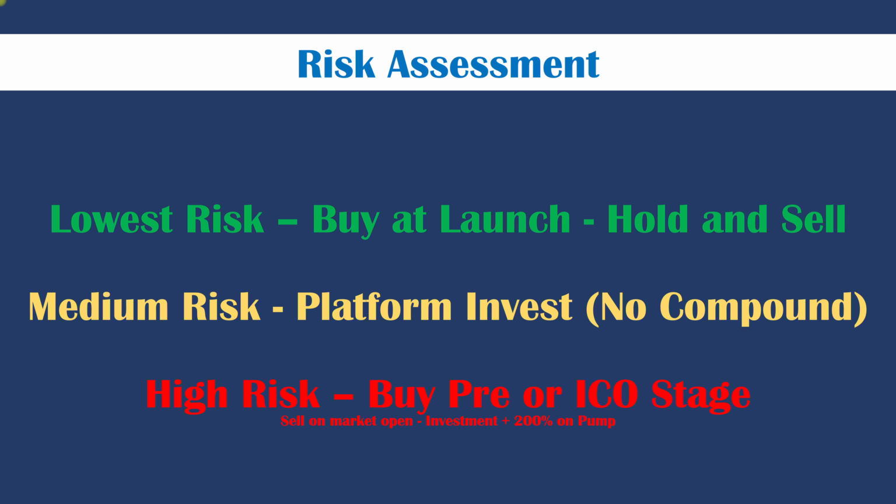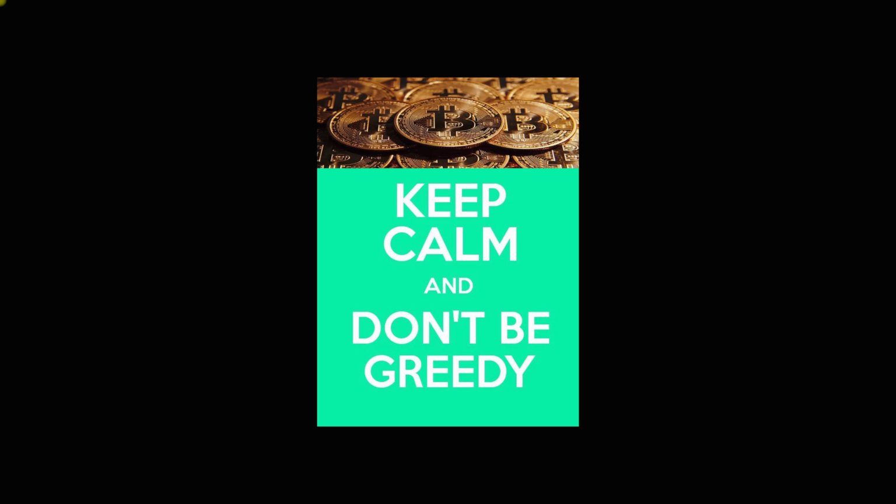Then going over to the highest risk is to buy in the pre or ICO stage, and I strongly advise, as soon as the market opens and the coin is on the market, to sell your investment money capital plus 200% back on the pump of the market going up, and then hodl the rest. Okay, so in my mind, there are the three options. Just moving over, of course you have to have nerves of steel if you hold the coins. You can see your money go up and down in huge increments, but the thing to remember is to keep calm and do not be greedy.